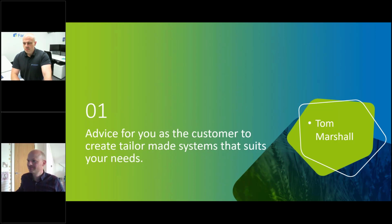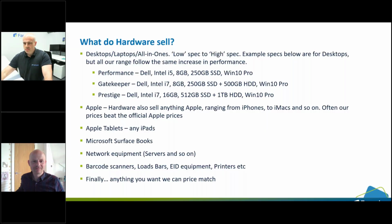Okay, right. Well, over to you then, Tom. Yeah, sure. Okay, so next slide. I'm just going to start off by talking about generically what we sell. As you can see on the screen, starting with hardware, we do desktops, laptops, all-in-ones. We have 3 main specs, which are the Performance, the Gatekeeper, and Prestige. Starting with the lower end spec, it's going to be an i5, 8 gig, 250 SSD with Windows 10 Pro. I'll go into SSDs in a future slide. But each spec gradually gets better and better.